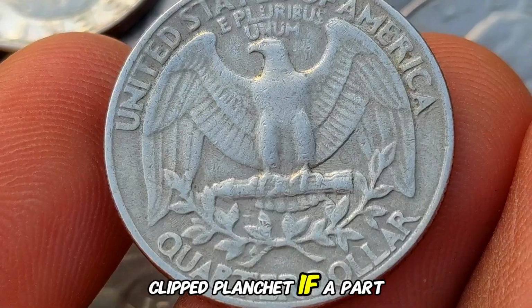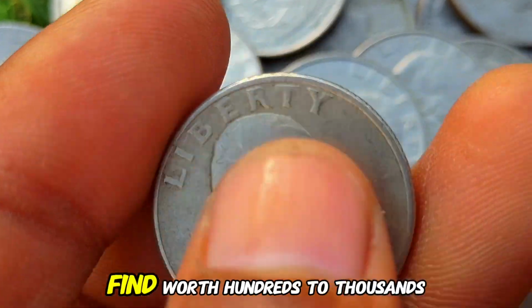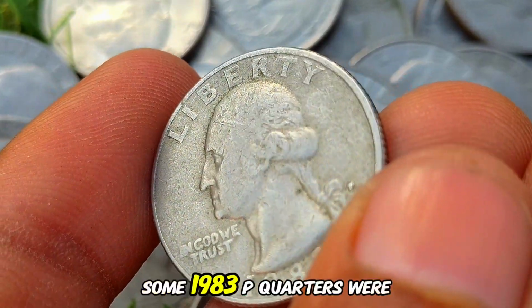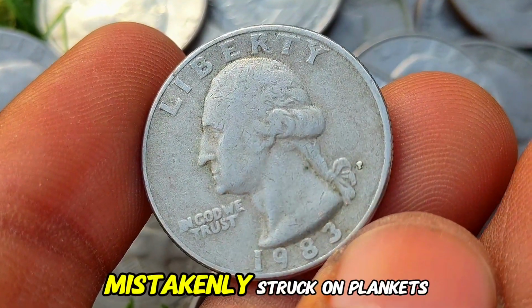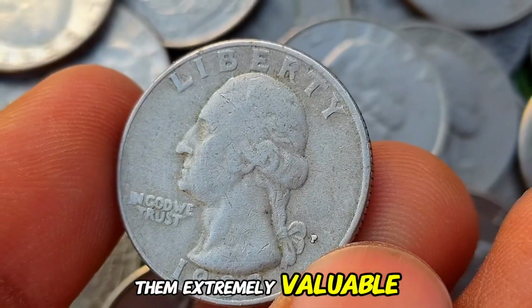Clipped planchet. If a part of the quarter is missing due to a minting mistake, it could be a rare find worth hundreds to thousands. Struck on a foreign planchet. Some 1983 P quarters were mistakenly struck on planchets meant for other coins, making them extremely valuable.